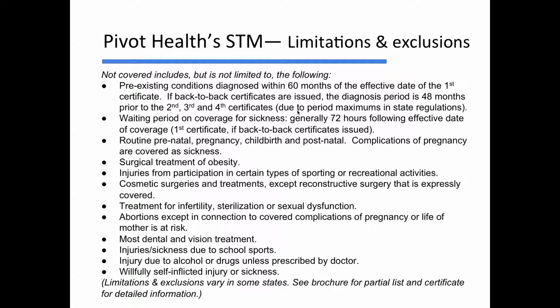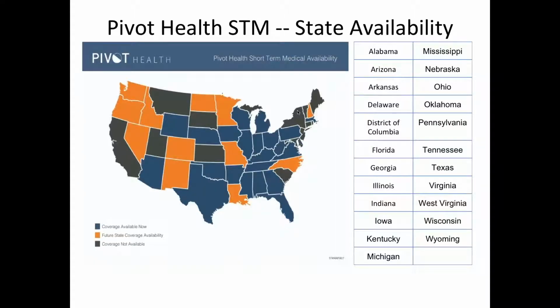Waiting period on coverage for sickness, generally 72 hours.